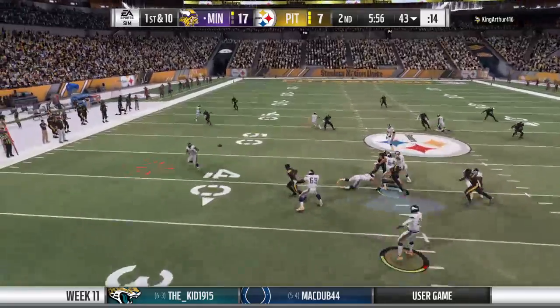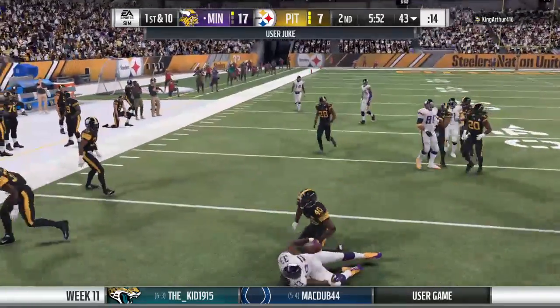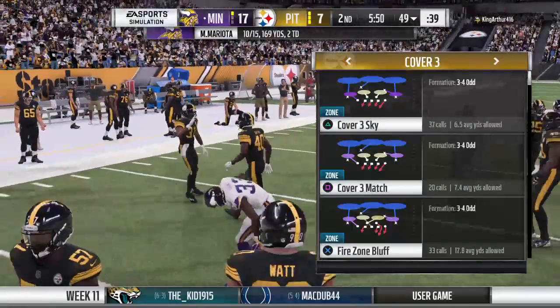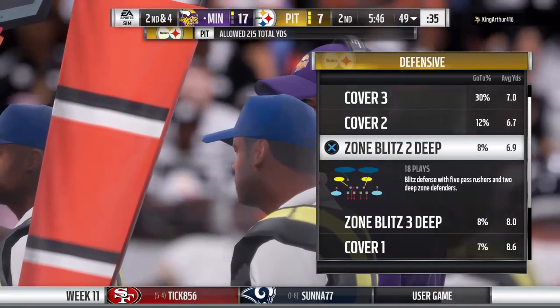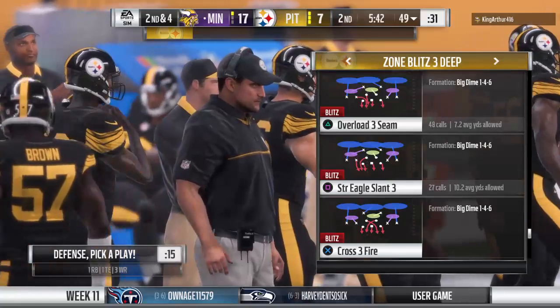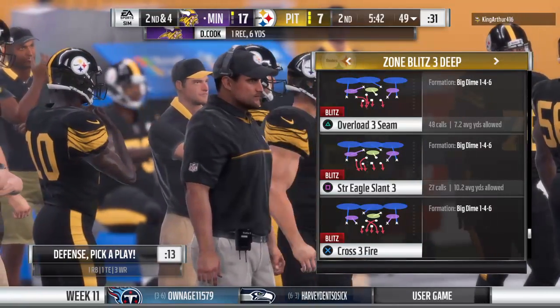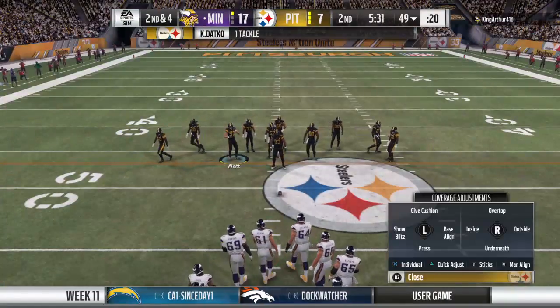Following the interception here, Mariota. He's going to flip that out to the flat. It's complete. He had a great move, but he'll still be stopped shy of midfield. It's a gain of 6 on the play, and that'll make this a 2nd down. I know most of the time when the ball's in the air, you're thinking wide receiver, tight end, but running backs, they can be a big part of any passing offense nowadays.